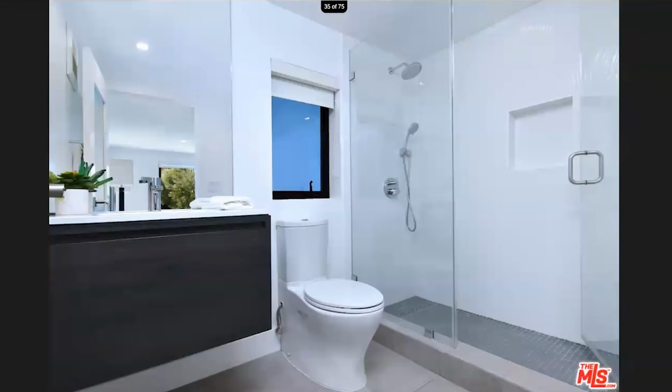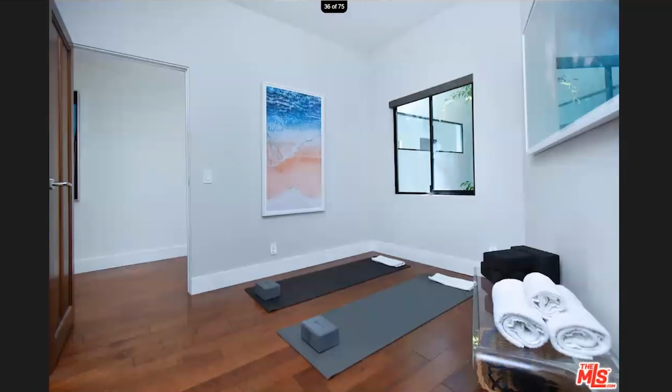Yeah, I love that. There's the bathroom right there, which is beautifully finished. I love how it's sequestered, right? If somebody wants a quiet space where they can just relax and get away, this is definitely the room.